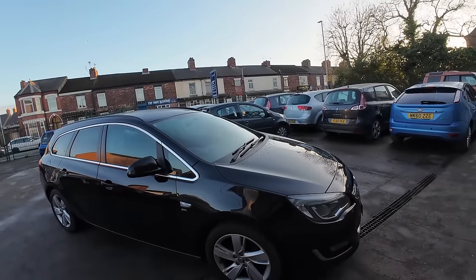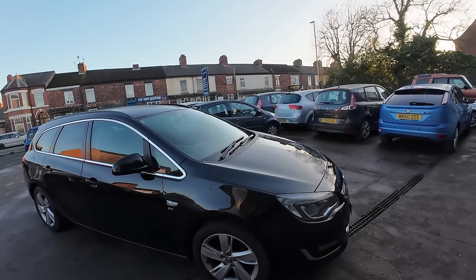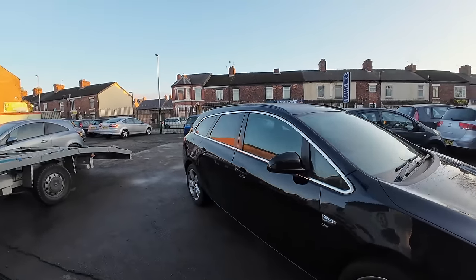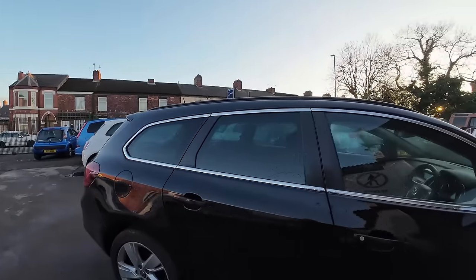So this is the Astra. It's a 1.6 petrol. It's a 14 plate Astra J, but it's a Tourer, SRI, so it's an estate basically. That's what Tourer means. It has just come back from the paint shop.